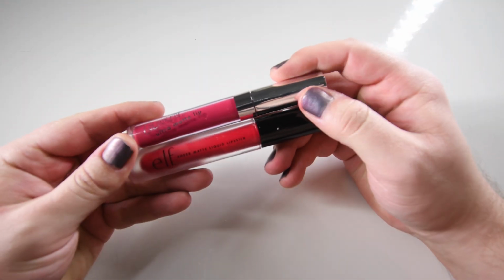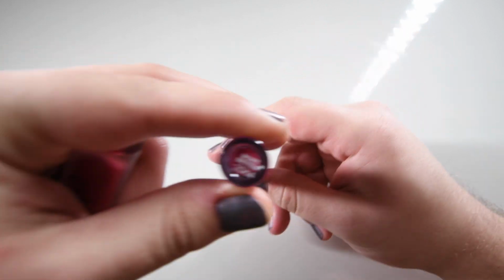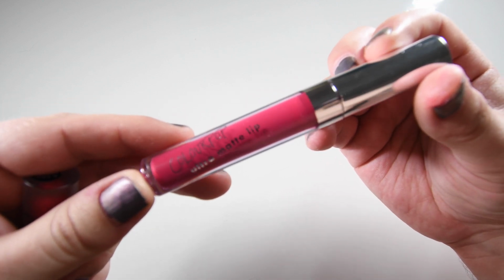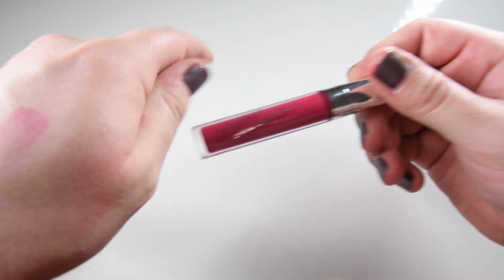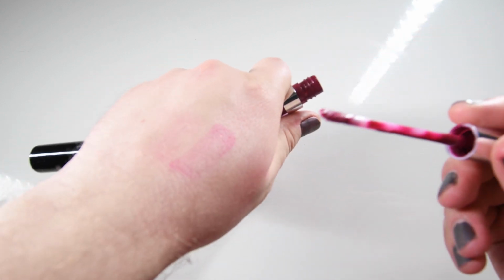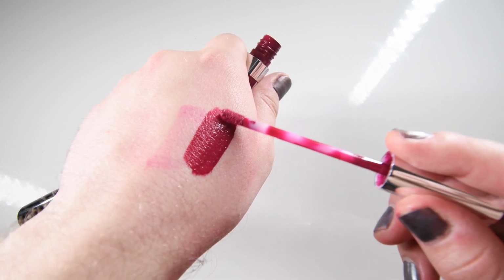Alright, let's talk about the only two liquid lipsticks I have in my collection. I've got a ColourPop Ultra Matte Liquid Lip in More Better, which I bought on a really cheap sale recently. This is really dry and uncomfortable, and I hate it. I know liquid lipsticks are supposed to be dry. Well, actually, I don't know if they're supposed to be.